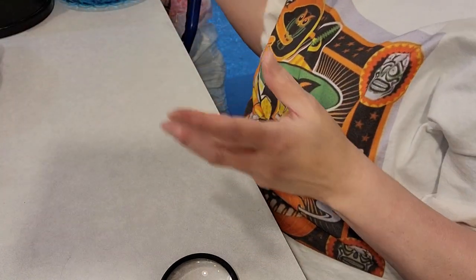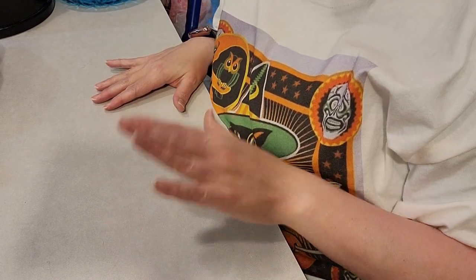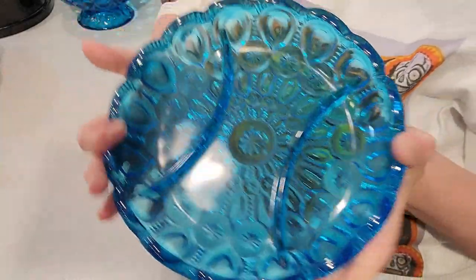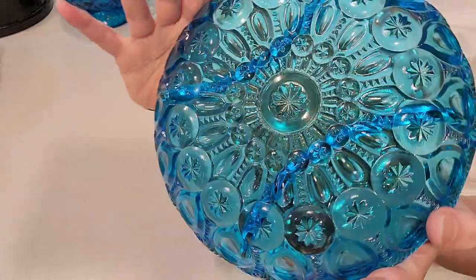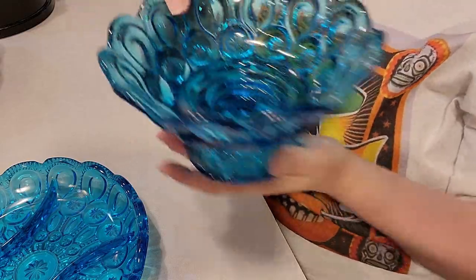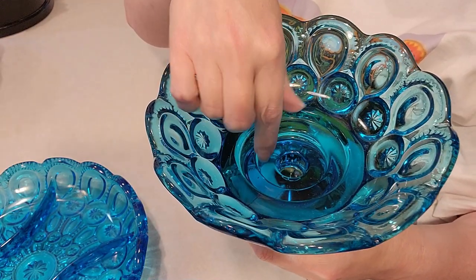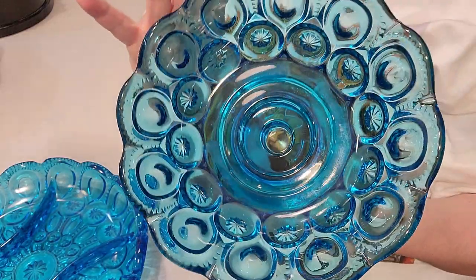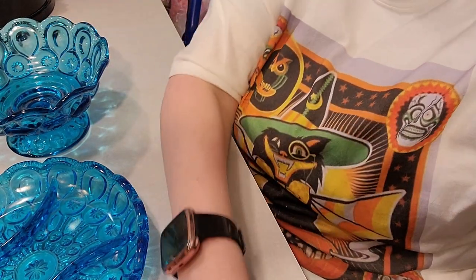Put that there. And then again, can't believe sometimes, even when you are late in the afternoon, you still can find good stuff. So I've got the L.E. Smith Moon and Stars 3-section server. Absolutely gorgeous. And the L.E. Smith Moon and Stars candle holder. So that takes a taper, a tea light, a pillar. Absolutely gorgeous. So yeah, you can still find good things at the end of the day. Amazing.